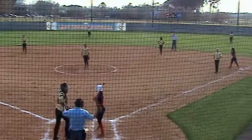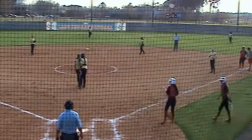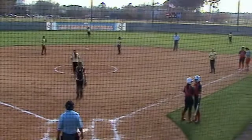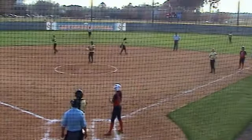So now we go to the top of the order, a leadoff single. And that is the second straight inning that we've had a leadoff base hit, just the second time all day we've had that. In the first game, not one time in 7 frames did we have the leadoff hitter on. Yeah, we've matched our hits from game 1 here in game 2.